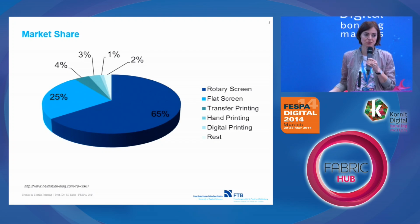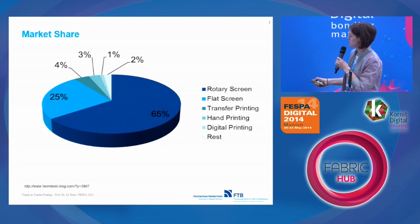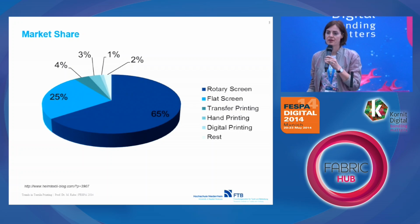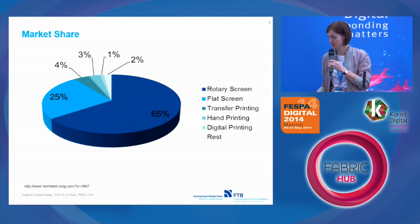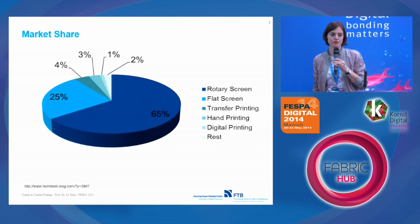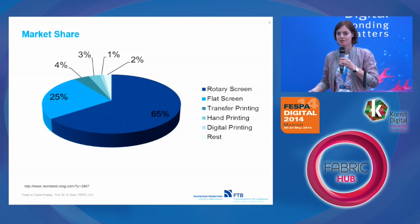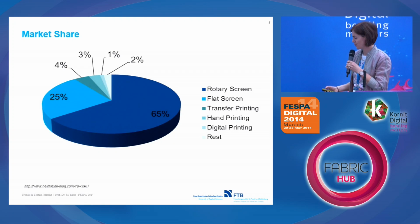Okay, the market share, in spite of all these revolutions, is still very solid, and there were not so many changes over the last 3 to 4 years. So since ITMA 2011, the market share for the digital print is still fairly small, 1%. Rotary screen, 65, and flat screen are very dominant here, and the transfer print with 4% also, they play the major role in this market, and we have to see what happens with these 1%. There is a strong growth in this field. We have a growth of 22 to 30% for this technology, but there are still some no-goes, which from my point of view might still block this growth perspective.